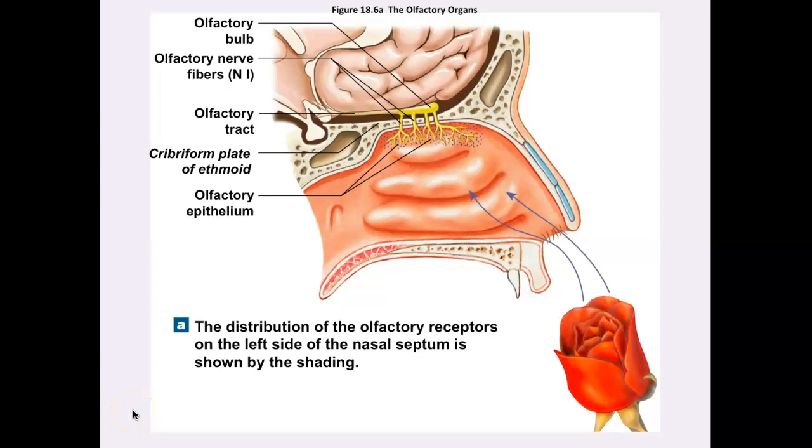All right, so we're going to talk about the special senses now. The special senses are hearing, vision, taste, equilibrium, and olfaction. Equilibrium is your sense of balance and knowing what position you're moving. So let's talk about olfaction first, which is the image here. So olfaction is your sense of smell.